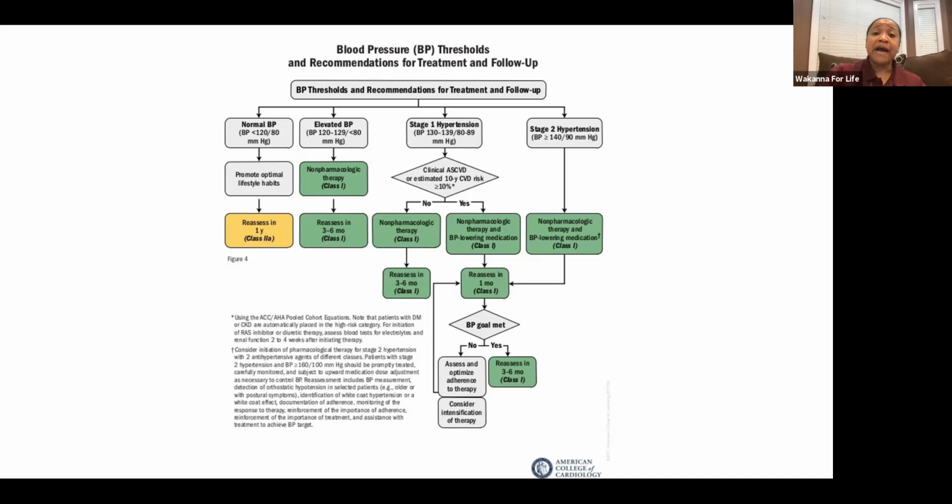So this diagram here gives the algorithm for deciding on whether or not you're going to start medication or just lifestyle modifications. And to be perfectly honest, most medical issues that people encounter, the number one treatment is always going to be lifestyle modifications, no matter what. You need to diet, you need to exercise, you need to change the way you're eating, you need to cut down on the sodium that you're taking in. Sodium is a big, big factor.